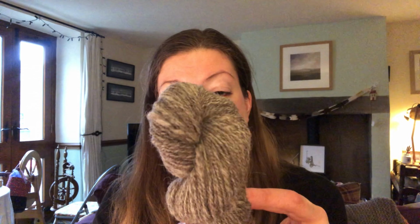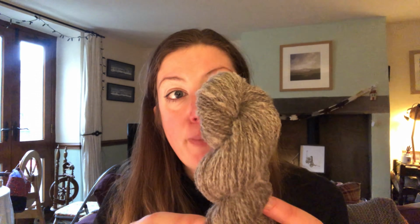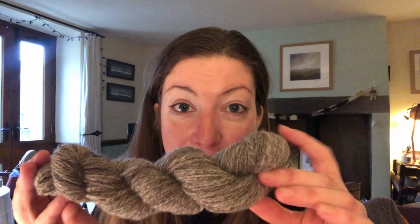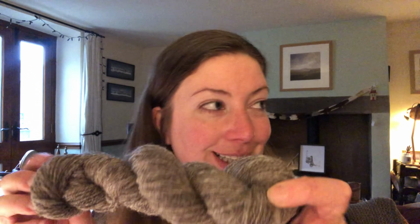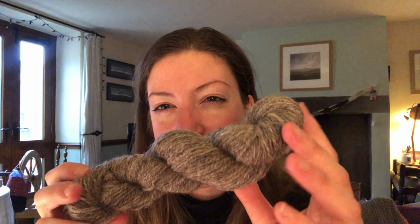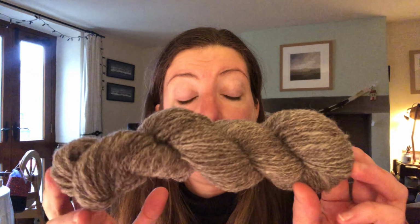The first, which she had told me she was low on, is this Lancashire True Brew Vintage 2020. And this is a blend of all the fleeces that I worked with last year. So there'll be Texel in there, there'll be Jacob, there'll be a bit of Manx. So this is a one-of-a-kind blend, and it makes this beautiful warm grey. And these are 50-gram skeins, so you can find them there. Makes for a really nice background for colour work for hats or mitts.